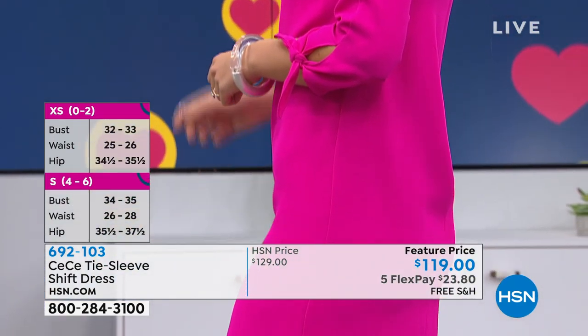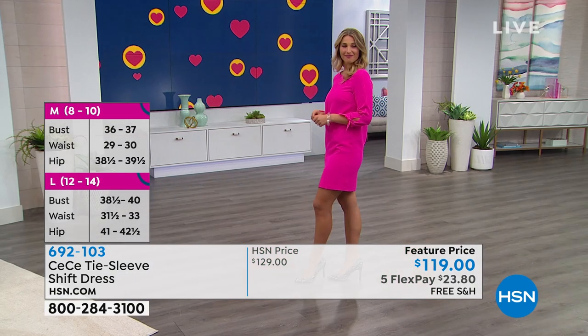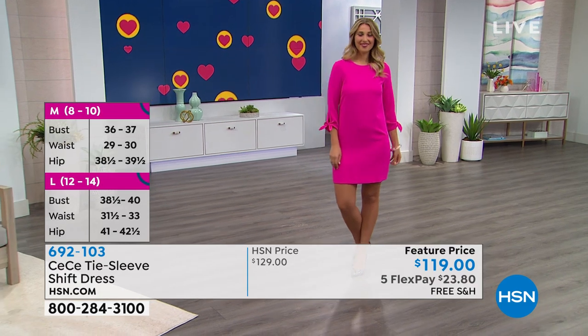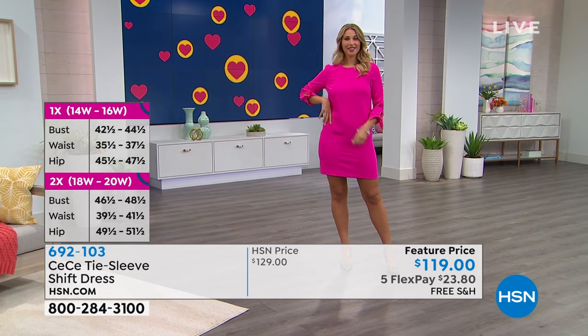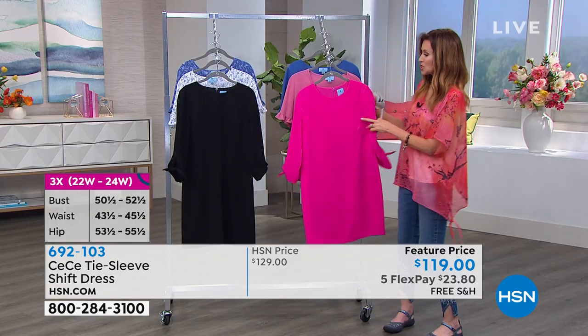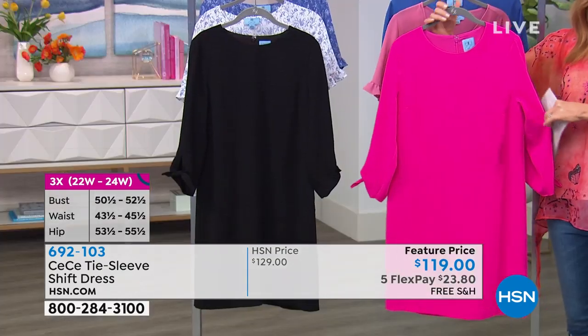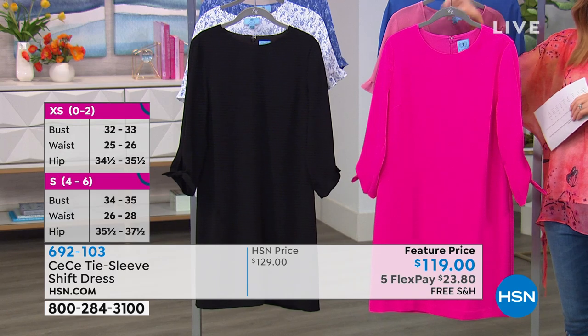It's definitely office appropriate, so you don't feel like it's a little too extra for going into the office. So true. Okay, so I said extra small through 3X. It's actually 0 through 16 and 16 through 24 women. So it is numerical sizing. So it really is your true size.